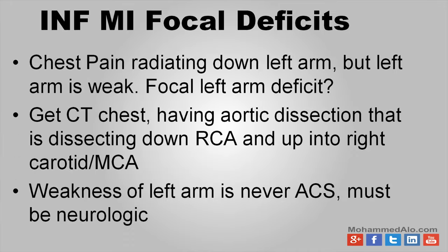If somebody has an inferior MI with focal deficits, you got to be very careful. They come in saying, "Ouch, I have chest pains going down my left arm," but their left arm is actually weak. Not just tingling or painful, but weak. Like they can't move their arm. They can't lift it up. They can't pick it up. What do you want? You got to get a CT chest.